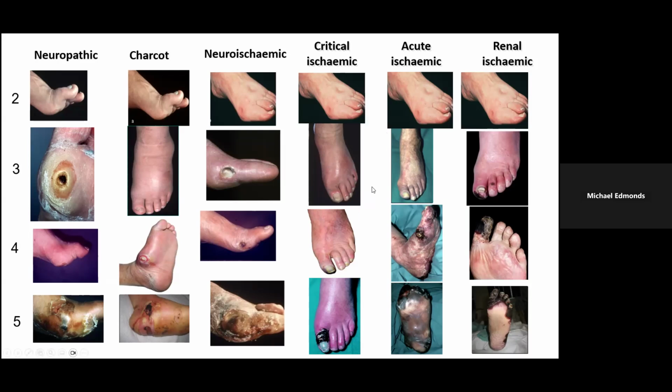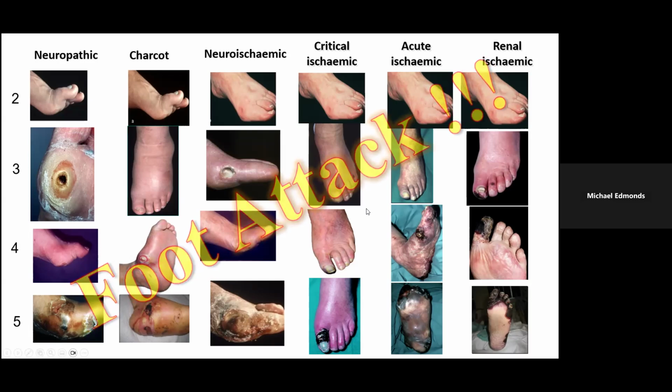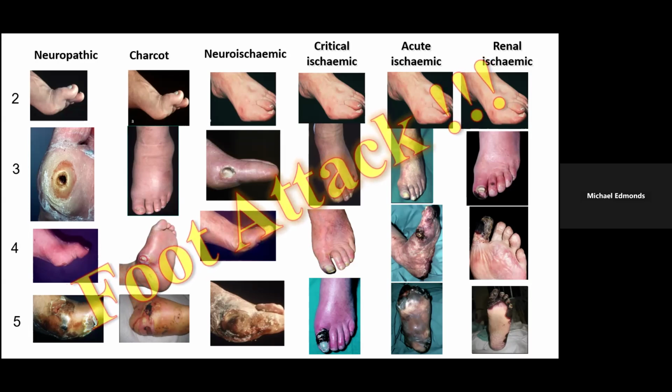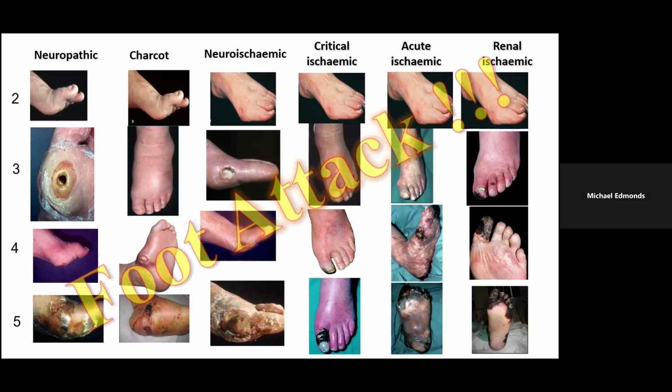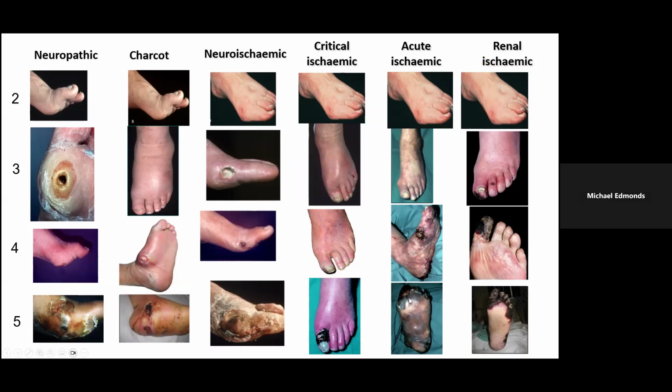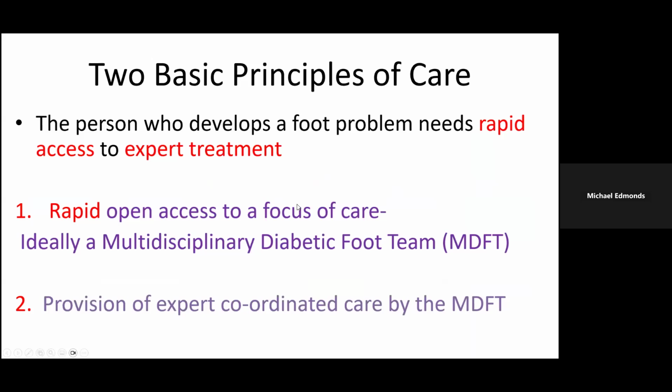So these are the various scenarios, and they are called foot attacks, similar to heart attacks, and brain attacks, and strokes, because in the end, they all lead to tissue death, as you can see here at stage 5. So it's important to try and prevent this progression to tissue death. And there are two basic principles of care. The person who develops a problem needs rapid access and expert treatment.